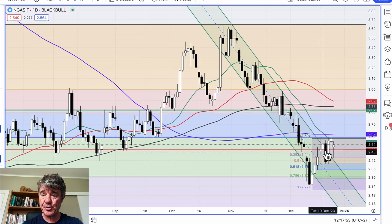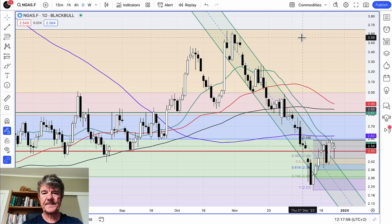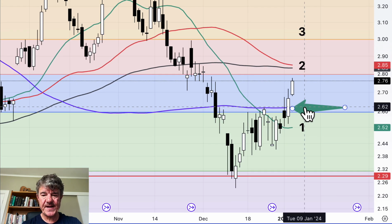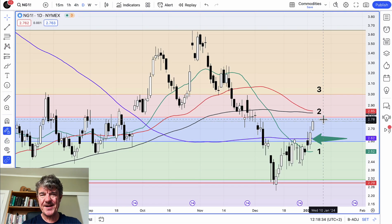So natural gas, we're approaching this 200 period moving average. I've put a tweet up with numbers on it. I'm going to switch to that chart. We're going across to the Henry Hub chart, and there are the numbers. That's the average price of our long entry at around about the 200-day moving average at around about $2.60. We're now at $2.76. We got to $2.78 at one point.